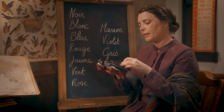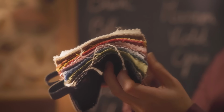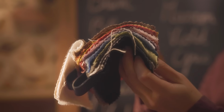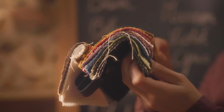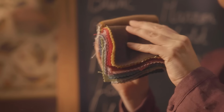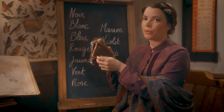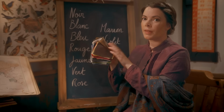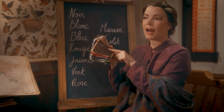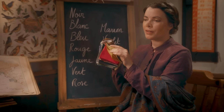And then, this is marron. Not to be confused with maroon. This is not the same color. This is brown. Marron. M-A-R-R-O-N. Marron. Brown.